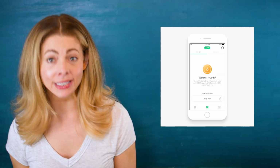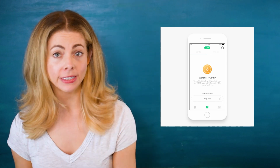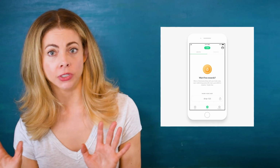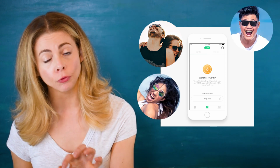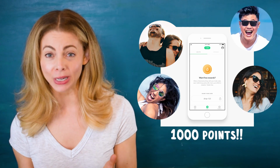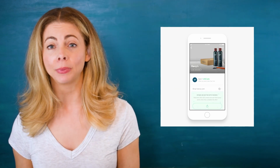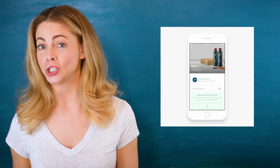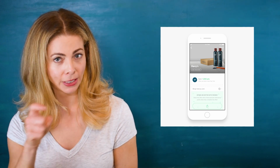There are also plenty of ways to earn additional points, such as by referring your friends and family and through bonus offers. Each person who signs up through your personal referral link earns you a whopping 1,000 points. And new bonus offers will populate regularly, so be sure to check the app and take advantage of all these awesome offers when they appear.